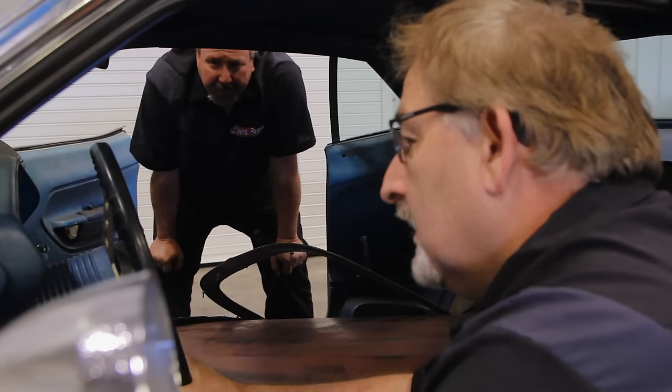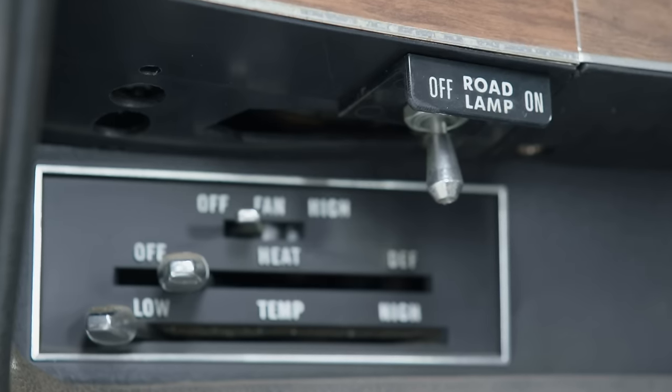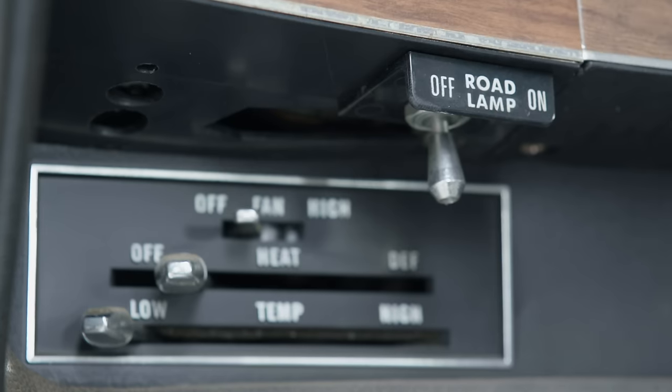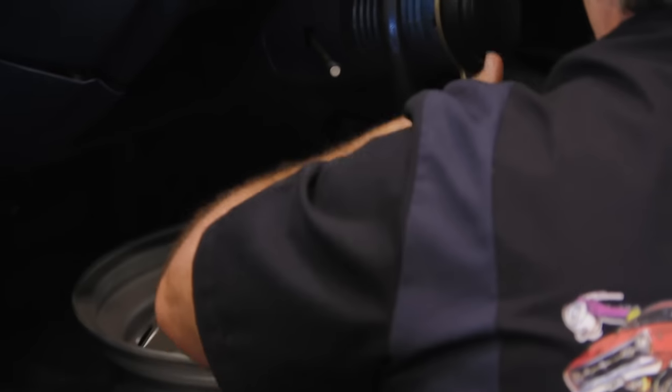I see. Okay. The guys are talking about the road lamp switch located on the dash. In 1970, road lamps were part of the Cuda package, and if you had a rally instrument cluster, that road lamp switch would be fastened to the bottom of the cluster itself. If you had a standard instrument cluster, the switch was moved down underneath the dash on the left side of the steering column. So if they put this in here, they put everything in here.